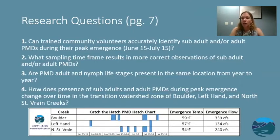The first is, can our community identify adult forms of the pale morning dun? I forgot to mention there's two forms. There's the emergers that are called the sub-imago or sub-adults. And they're basically emerging from the creek surface, flying to a piece of vegetation or substrate, and then they will shed another layer and metamorphose to a final adult form that's responsible for swarming above the creek and reproducing, all in that day to two day window.